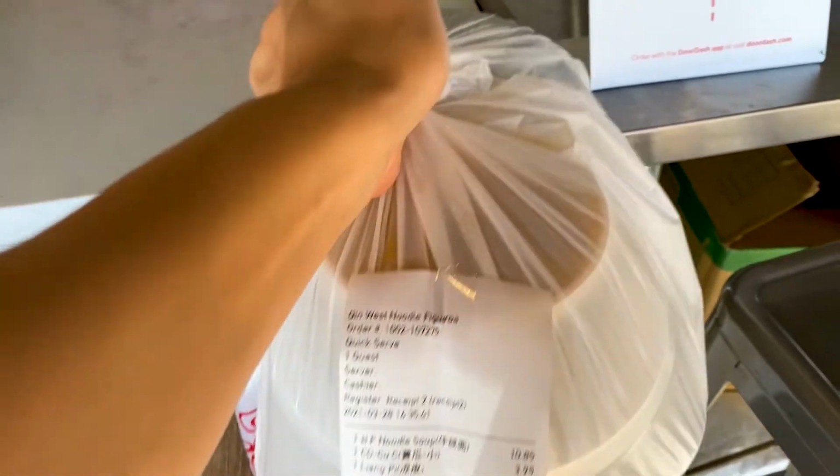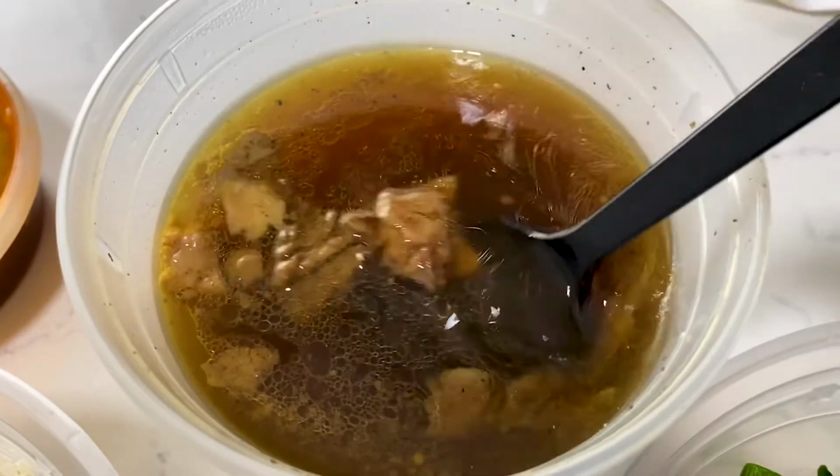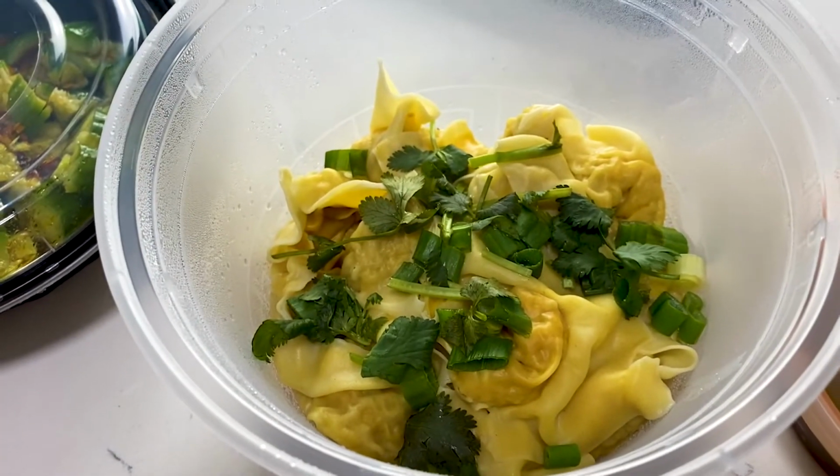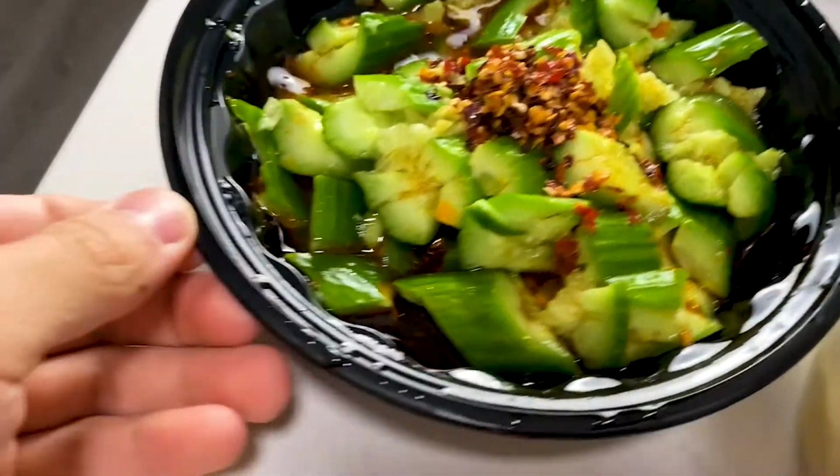I think this is from Shanghai. I'm not totally sure. Today we got a couple things. We got the beef flank soup, the liangpi, the wonton noodle soup, and some fresh cucumbers in chili oil. I'm excited to show y'all these things, because every time we go to the spot, we eat like 3 of these. The beef flank, I think this is the first time we've had it, but I've always liked the Taiwanese style beef noodle soup. I'm not sure if this is the same style, but beef, soup, noodles, put those together, definitely gonna love it.